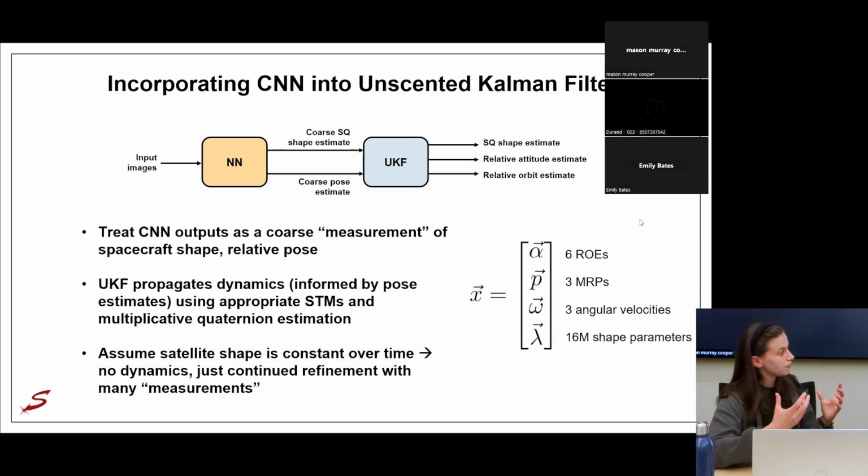A cool thing about those shape primitives is they're not really affected by the dynamics. So, at least initially, we'll make an assumption that the spacecraft shape is static over time. It's not wiggling around its panels or antennas or anything like that. So we don't need to propagate dynamics for the shape parameters, but we can still rely on the UKF because we already are implementing it for pose. We can also feed those parameters in there and let the multiple measurements be used to refine that estimate.